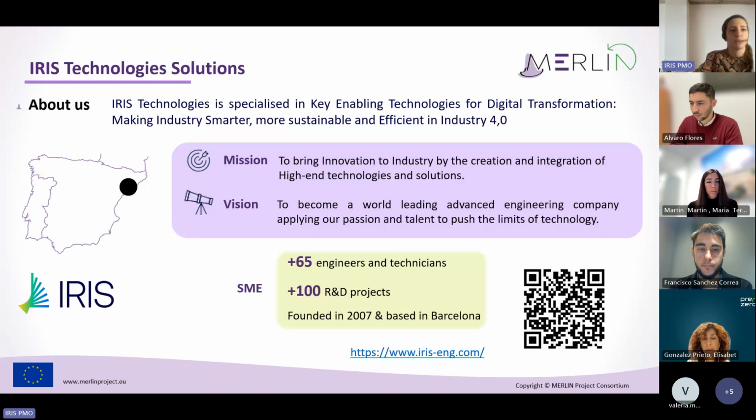As I said before, at IRIS, we specialize in key enabling technologies for digital transformation. We are passionate about empowering businesses with solutions for Industry 4.0 competitiveness. We are an SME, small and medium enterprise, with a significant presence in the innovation realm, as evidenced by our participation in over 100 R&D projects, mostly funded by the European Union. The project Merlin is a notable example of that. It can be said that discussing IRIS without mentioning innovation is nearly impossible. We achieve this by adhering to a set of values that I will show you now.